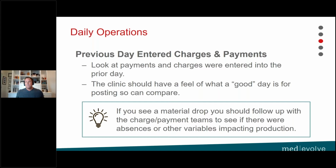So this seems basic, I know, but I love it. I'm obsessed with what we entered yesterday. If you ask Jamie Brown, my VP of revenue cycle, she'd say, yeah, he is. You know, what charges did I actually enter yesterday? What payments did I enter yesterday? How does that compare to what I expect to get on a daily basis, right?